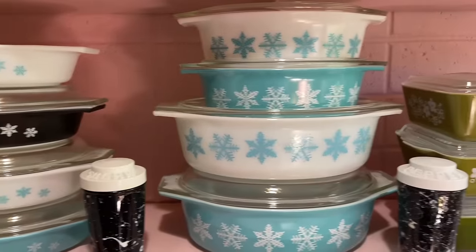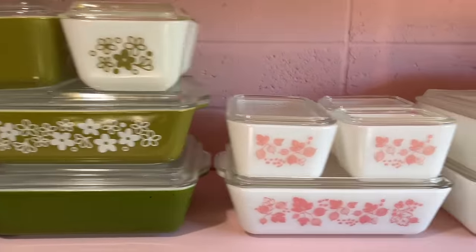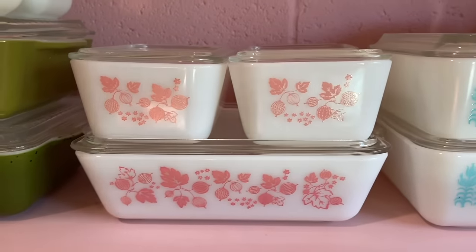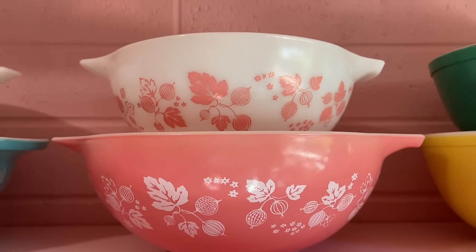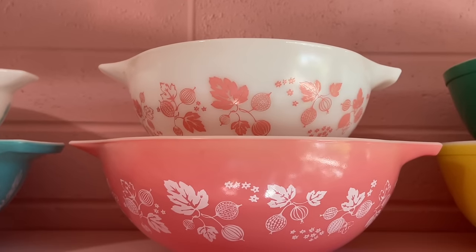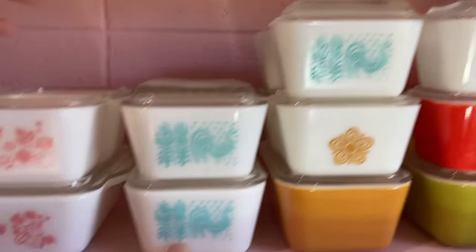To know all the things. Which were your original pieces? One of the first things I ever found was a set of these, which are actually super rare, and I had no idea at the time exactly how rare that was. The pink gooseberry. Gooseberry. And then I have actually a lot of the butter print.